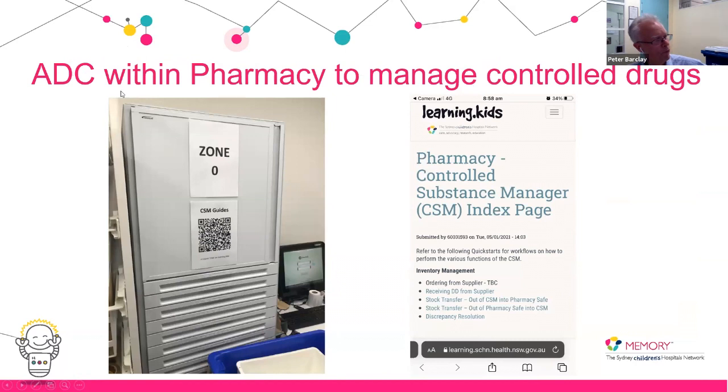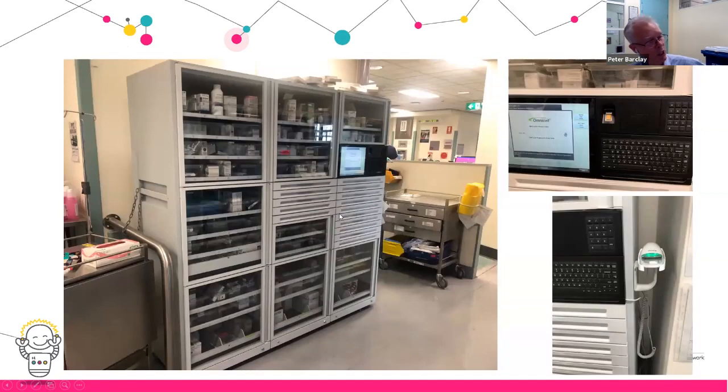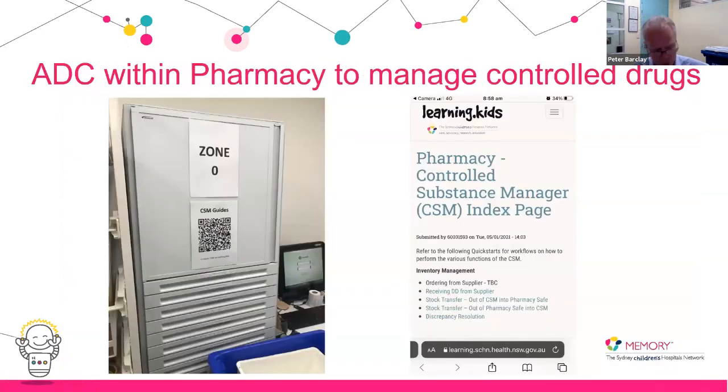We're going another step forward as well: we're having an ADC in our pharmacy, which is just for controlled drugs. So what will happen is this ADC on the ward, when its PAR level of S8s reaches a certain point, will directly talk to the ADC in pharmacy. And we are then looking to integrate with our iPharmacy system so that we know what's been ordered and what's been put into the system. And we can also do things with this system that we can't do in the paper world. Because the ADC will tell the pharmacy system how much is required, we can dispense that in pharmacy.